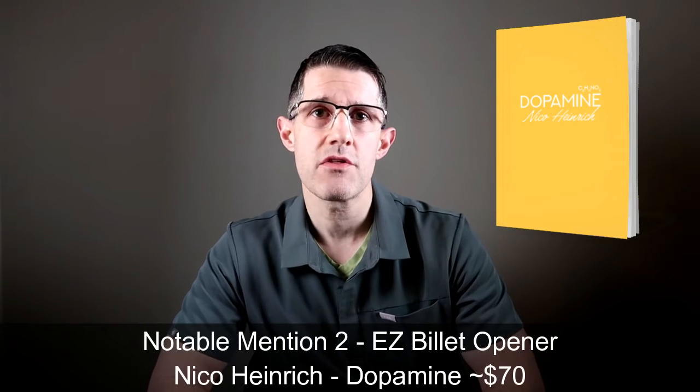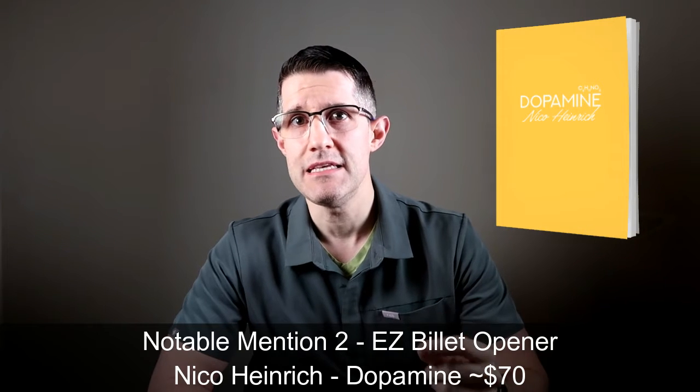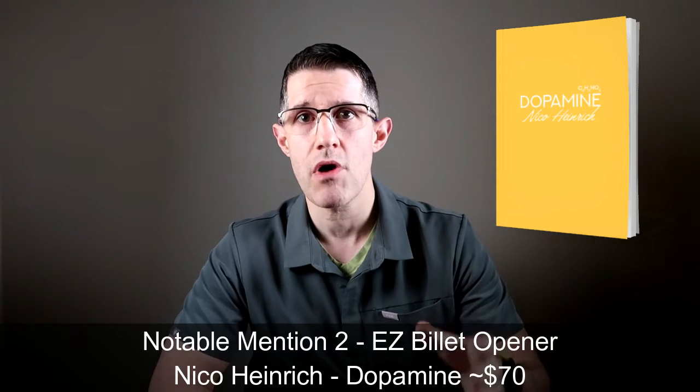So the next notable mention is actually part of an effect, and it's by Nico Heinrich, and the effect is called Easy Billet Opener. Now, I'm not saying that the Easy Billet Opener is the effect that I'm talking about here. What I'm really talking about is just the propless mental force that is included in that effect. So if you pick up his book Dopamine, you will read this effect, Easy Billet Opener, and it is an effect that's designed to be done with a large group of people where you whittle them down to one person and then you reveal a thought that they have.